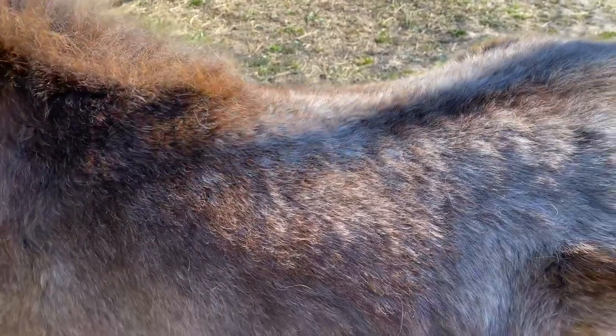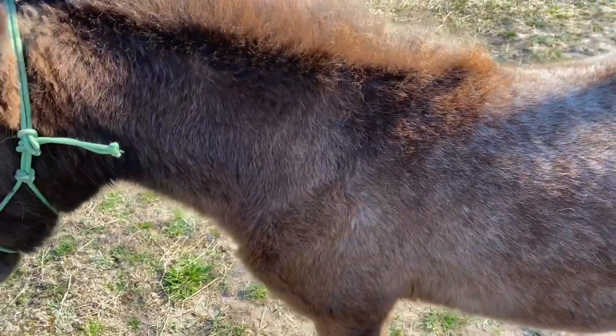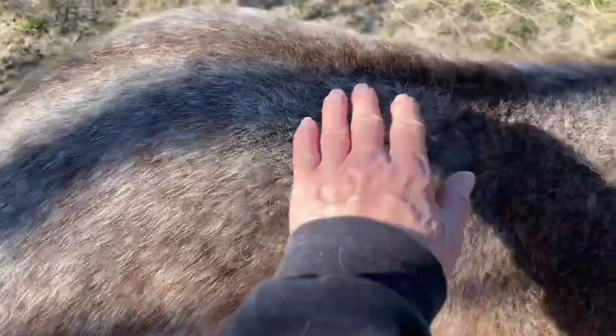Teddy is a few spot, which means his parents were both white with just a little bit of garnishing of dark on them. And Teddy will be 2 in April, the end of April, and he is gradually getting whiter and whiter, as you can see. He's having a coat color change back here. It almost looks like he backed into a barn that was painted white. And you can see he's all white here.